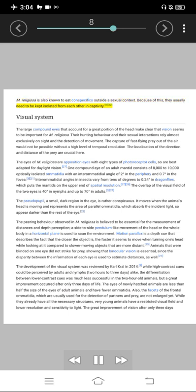Visual system. The large compound eyes that account for a great portion of the head make clear that vision seems to be important for M. religiosa. Their hunting behavior and their sexual interactions rely almost exclusively on sight and the detection of movement. The capture of fast-flying prey out of the air would not be possible without a high level of temporal resolution. The localization of the direction and distance of the prey are crucial here.